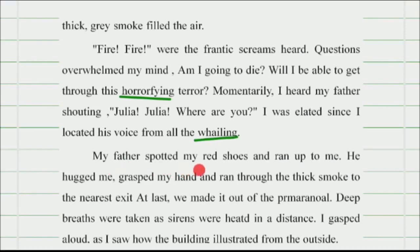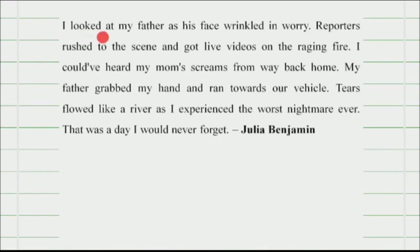My father spotted my red shoes and ran up to me. He hugged me, grasped my hand, and ran through the thick smoke to the nearest exit. At last, we made it out of the paranormal. Deep breaths were taken as sirens were heard in the distance. I gasped aloud as I saw how the building illustrated from the outside. I looked at my father as his face wrinkled in worry.